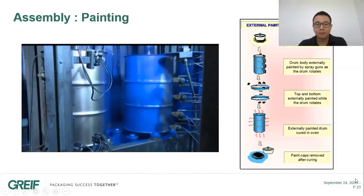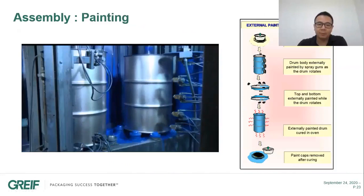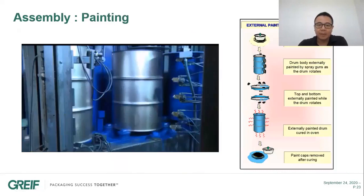So now your drum is fully assembled. Of course, you want your drum in your preferred color. So in this video, we're showing how we spray paint a single color drum. We can do the same for multiple color drum as well.